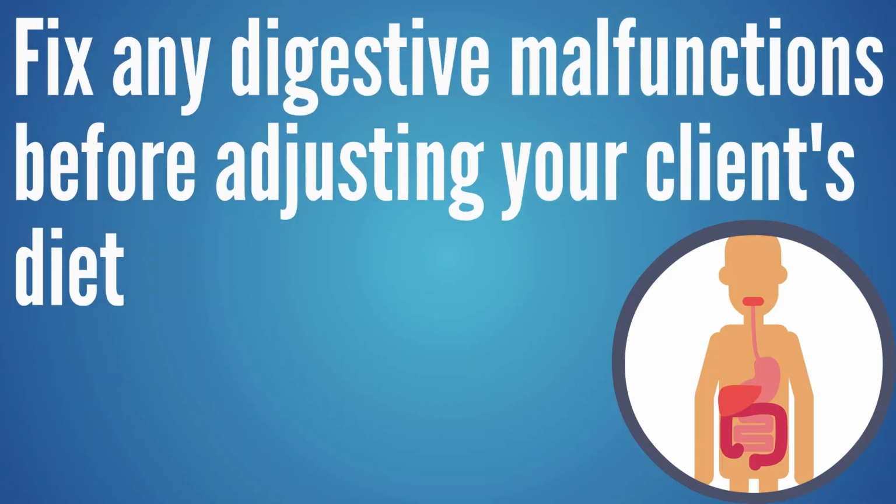So that's why the route that we go is we help clients fix digestive malfunctions before we try to adjust their diet in any way. If we're telling these clients to eat more real food and get more dietary fats and get more protein if you're not getting enough protein, and they try to do that when their bile is not flowing correctly or maybe they don't have enough stomach acid, they're going to feel really lousy and they're going to think you're an idiot. And they're going to be like, why did you want to make me feel worse? I feel so much worse.